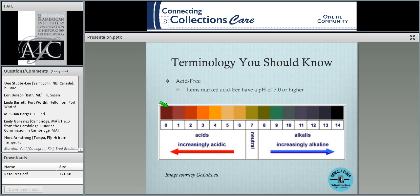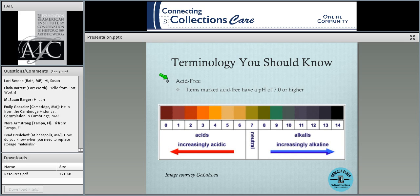So some terms that you should know. If something is marketed as acid-free, it has a pH of 7.0 or higher.